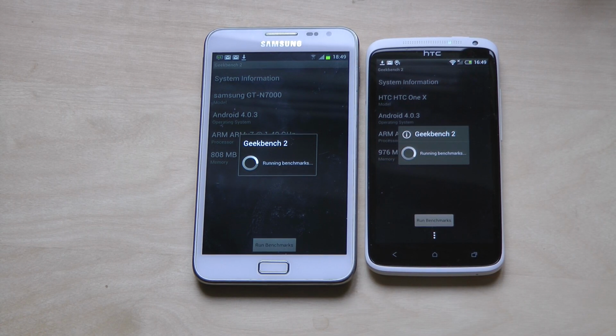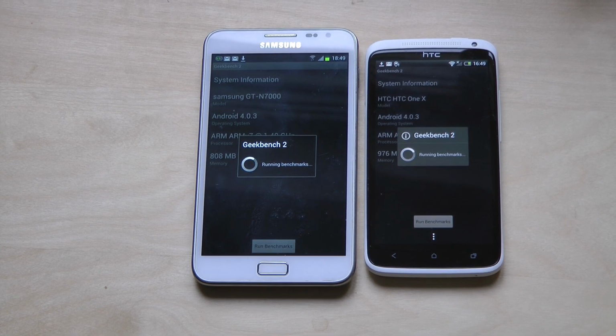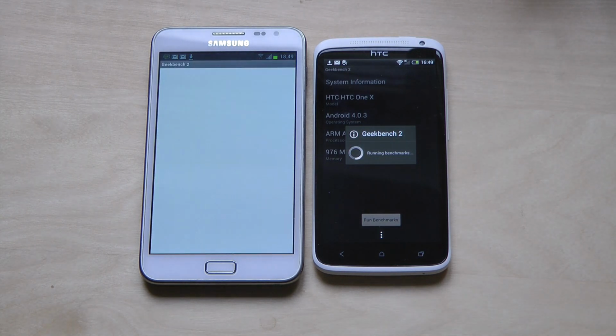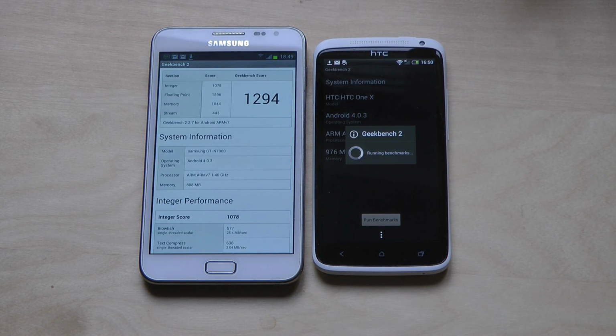Geekbench 2, let's do this. Is it fair that I have a ton of apps open on the Galaxy Note? No problem. Oh, okay, so 1294. Maybe it should take a little longer on the HTC One X just because it has more cores. 1294.